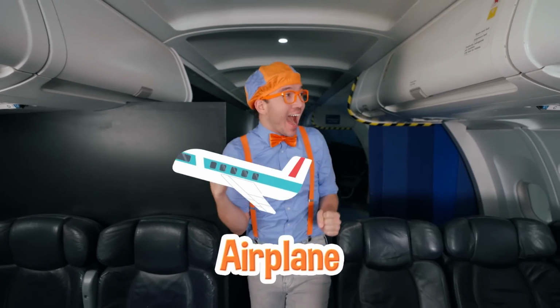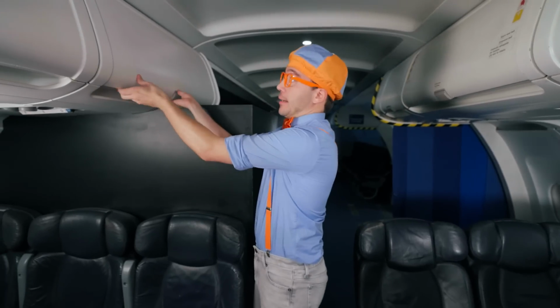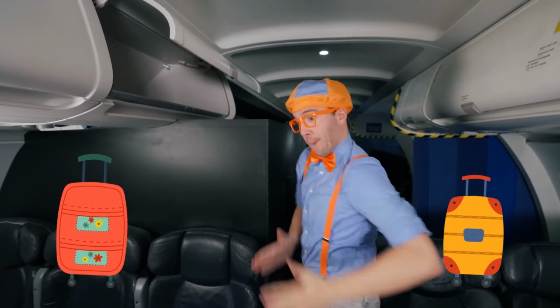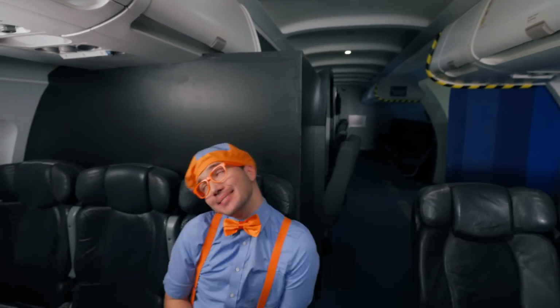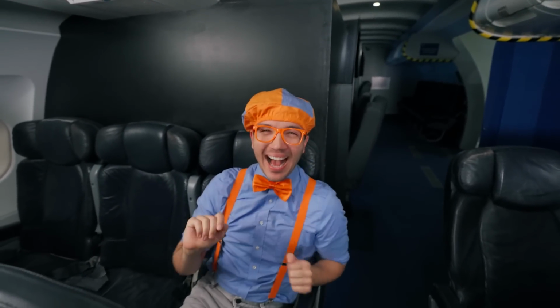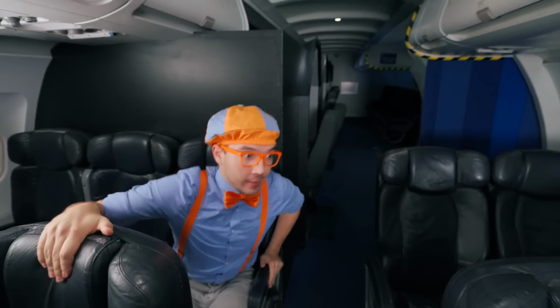Whoa! I can't wait to get to Kidzania, but it's kind of far away, so we need to get there on an airplane! Oh, I love riding airplanes. When you get on, first, you need to put away your luggage. Yeah, then find your seat. Yeah, maybe you're sitting on the aisle. Or maybe in the middle seat.